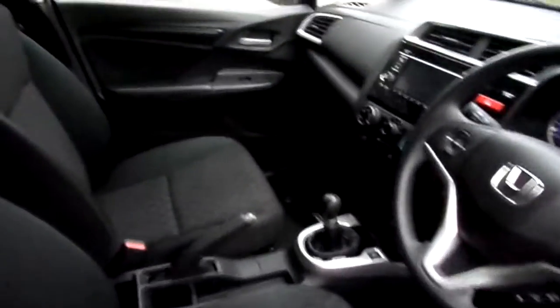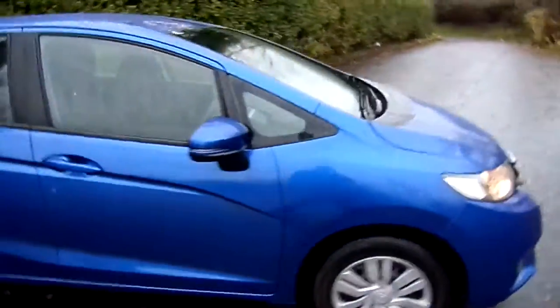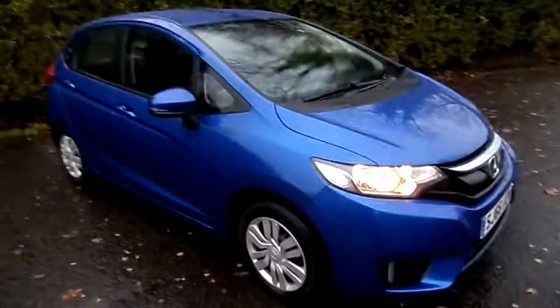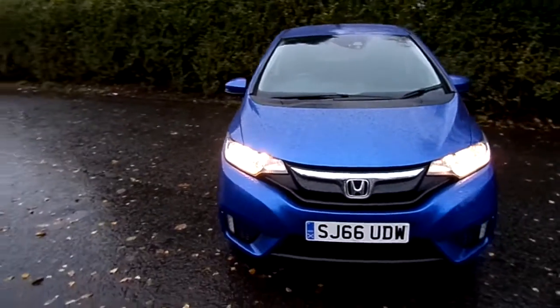As you can see on the inside, the car's extremely well looked after, and with its really low running costs of road tax of only £30 and up to 65 mpg, it's a must-have for somebody looking for a practical family hatch.